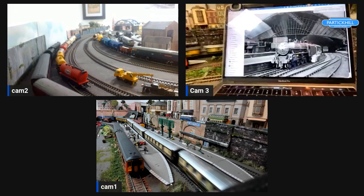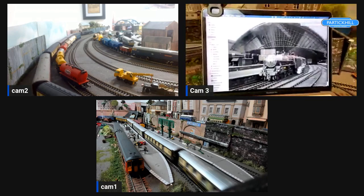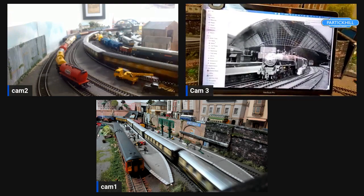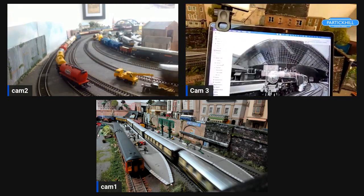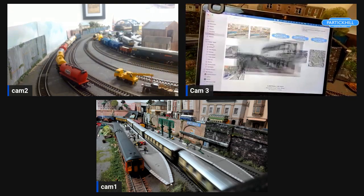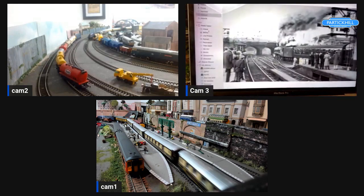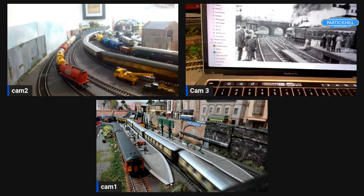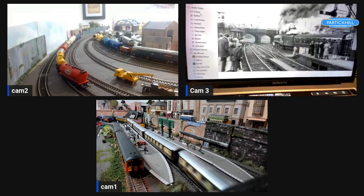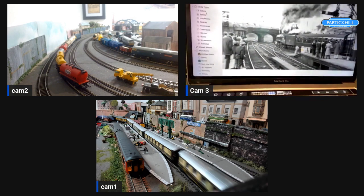Anyway, that's a photograph, I hope you can see it, of St. Enoch Station back in the 60s. And this one is of Buchanan Street. See some train spotters there. And that looks like an A4 pulling a rake of Mark 1 coaches.